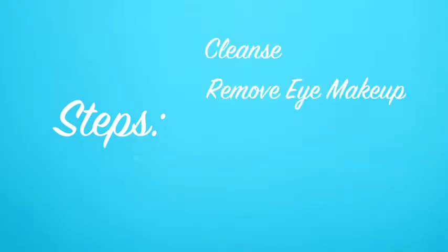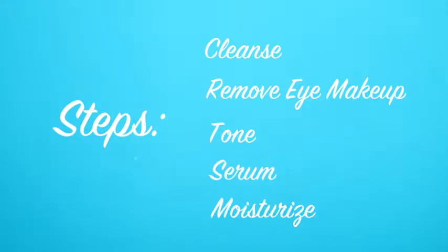Hi guys! So many of you asked for a skincare routine, so here it is. And to be honest, my skincare routine is very simple. Luckily, I have nothing to complain about my skin, so I don't do anything special. But anyway, here is my routine. These are the following steps: cleanse, remove eye makeup, tone, serum, moisturize.